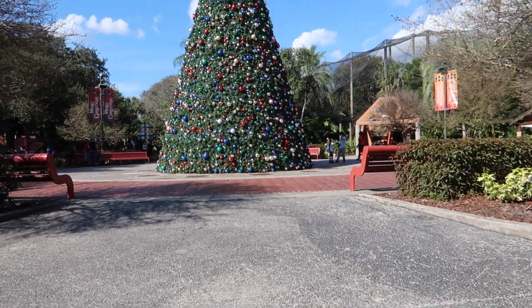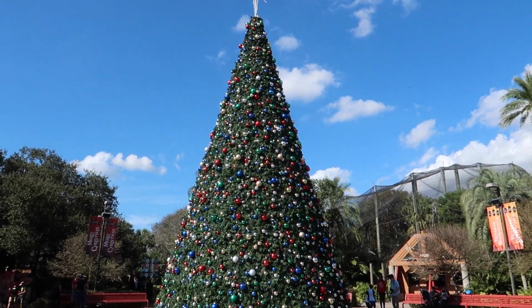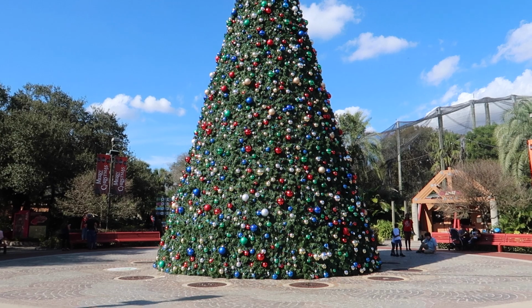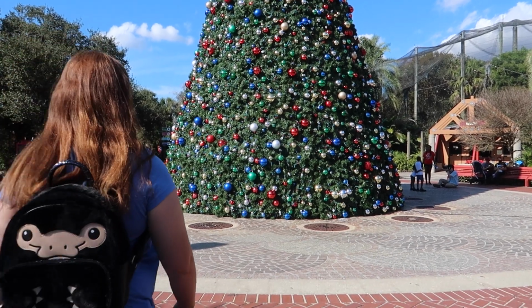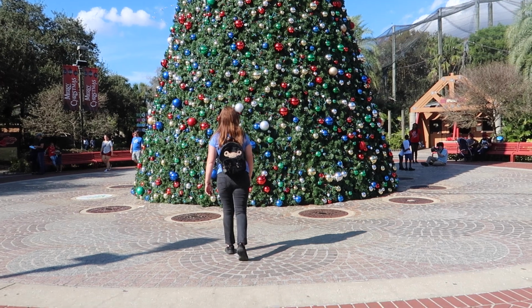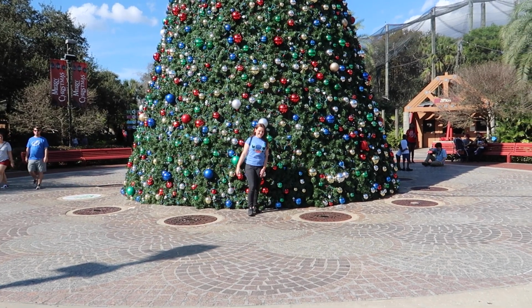Now, as I said earlier, it is January 2nd, so the holidays just ended, and they still have their Christmas tree up and a few of their other Christmas decorations. This is a really nice tree. It's nice and thick. Coda, go up to the tree just for scale. I'm short, tall. I know. It's a good scale. That is a very thick tree.